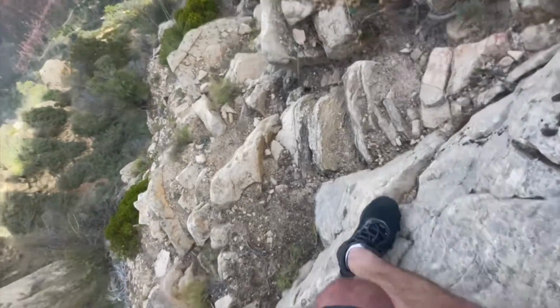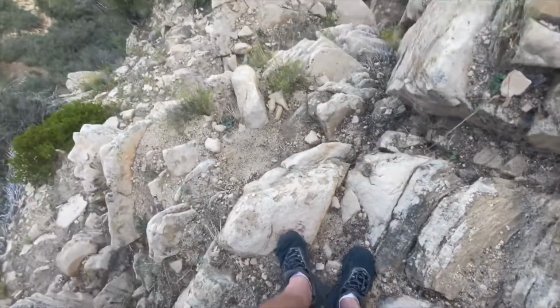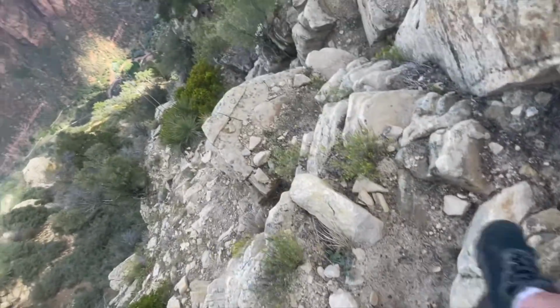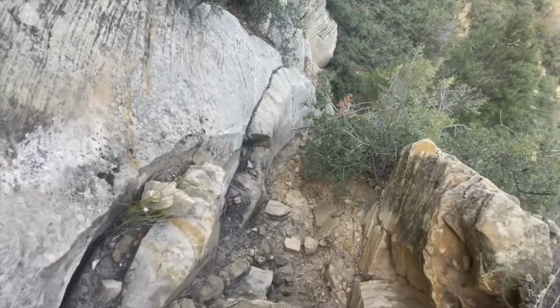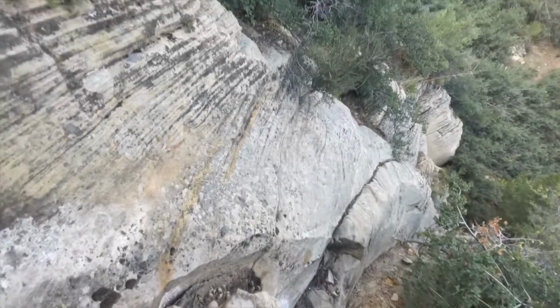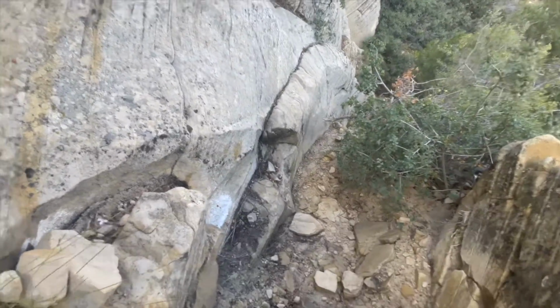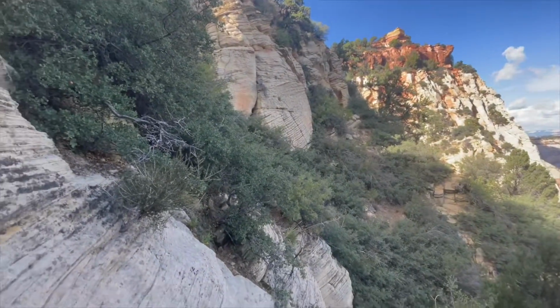Yeah, the exposure is significant all the way here. You definitely don't want to twist an ankle or something in here or bust a knee, or you definitely don't want to fall. That's for sure. Now this is an area where I've seen someone take a slide before right here, trying to go high and slid out. This could be a sketchy area. You can hurt yourself right here. This is directly below the summit, really, so be aware.